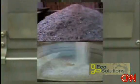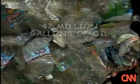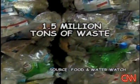They are broken up, sorted by color, then chipped, cleaned, melted, molded into threads, and spun into yarn. And this becomes the basis of your carpet. This is what you walk on. It doesn't look or feel anything like a plastic bottle now. Plastic bottles are a huge environmental problem. The bottles used for water alone consume 47 million gallons of oil and generate 1.5 million tons of waste.